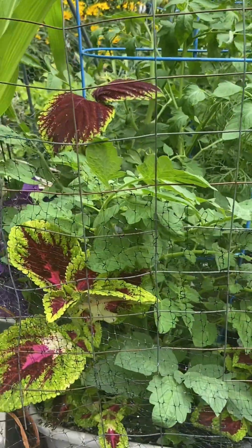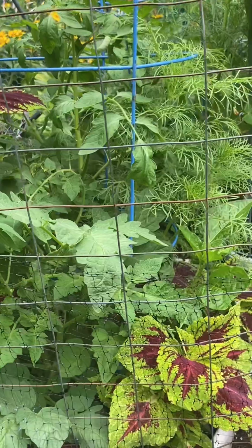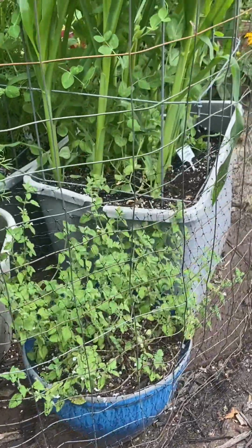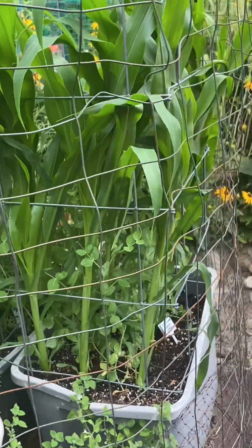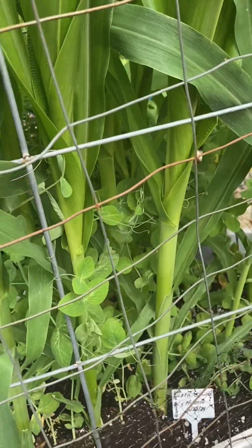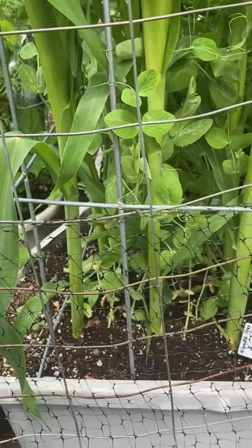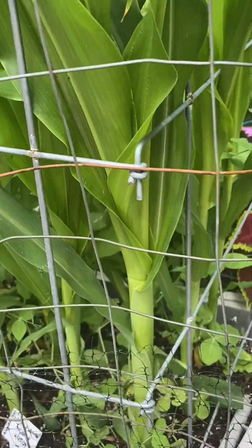Some tomatoes and coleus, of course. I have to have my coleus, and those were grown from seed, and there's a cosmos sticking up in the back. Some more mint on the bottom. This is my other succession of corn, and I have some peas growing up the bottom. So it's not the three sisters, it's the two sisters, where you have peas, corn, and squash growing all together.